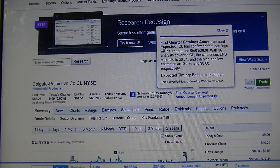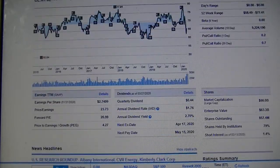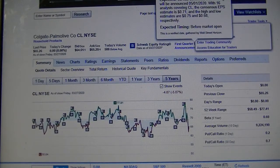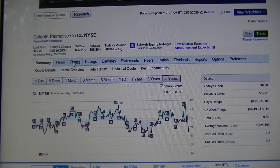So 65.26 is the selling price. You can see the chart for 5 years. The 52 weeks range is 58.49 to 77.41. So it's quite in the middle. What about the dividend? 2.70. So it's not bad. And let's check the chart. Oh, we can take a look at the beta. The beta is less than 1, so it could be a company that does not fluctuate much.